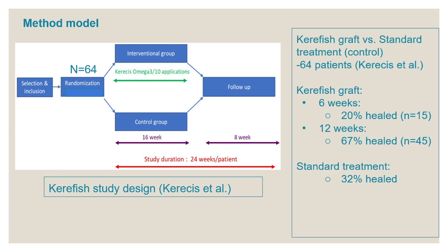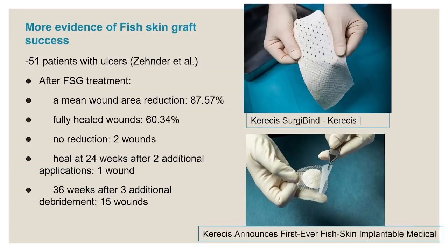It involved 64 patients. For the Carapace graft, they can see that at 6 weeks, already 20% of the wounds in this group healed, but for the standard treatment, 0% healed. And at 12 weeks, 67% of the wounds in this group healed, and the standard treatment only 32% healed. So we can see the significant difference.